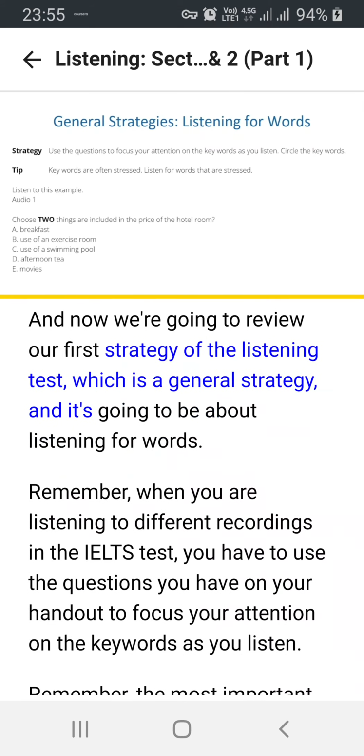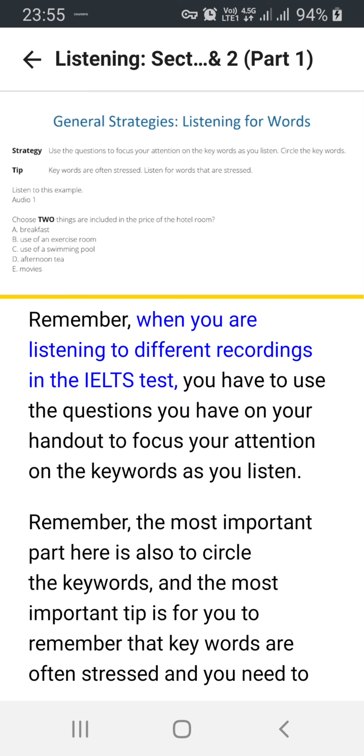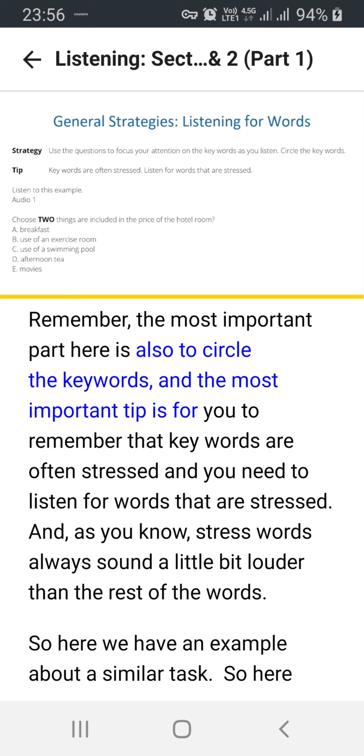And now we are going to review our first strategy of the listening test, which is a general strategy, and it's going to be about listening for words. Remember, when you are listening to different recordings in the IELTS test, you have to use the questions you have on your handout to focus your attention on the keywords as you listen. Remember, the most important part here is also to circle the keywords.